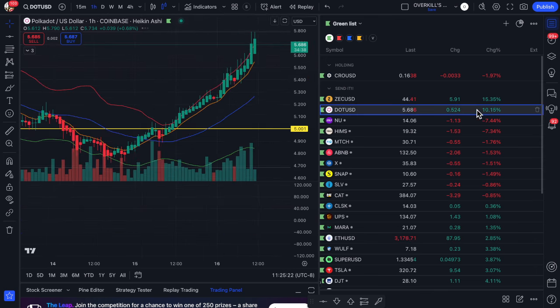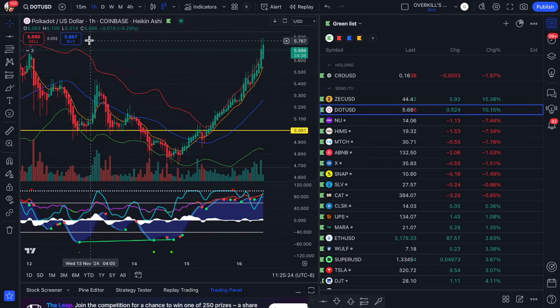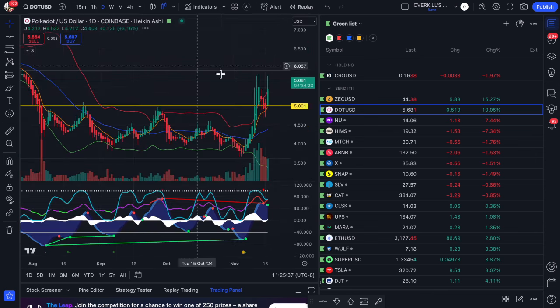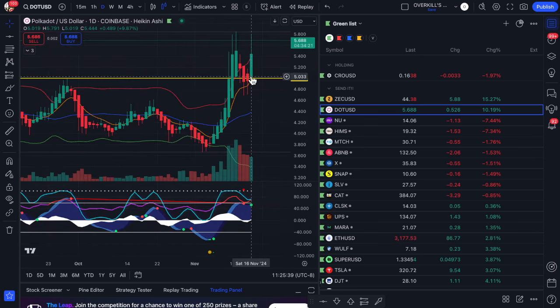Again, what you could do on a day like this when it's up 10% is watch the hourly. And if you get the hourly pullback, okay, like you did back here, that's where you can enter. So 5.30 would be a great entry. But if you're entering right here, right now, your stop loss needs to be at the bottom of this green candle right here at $5 on Polkadot. Okay, that's Zcash and Polkadot.